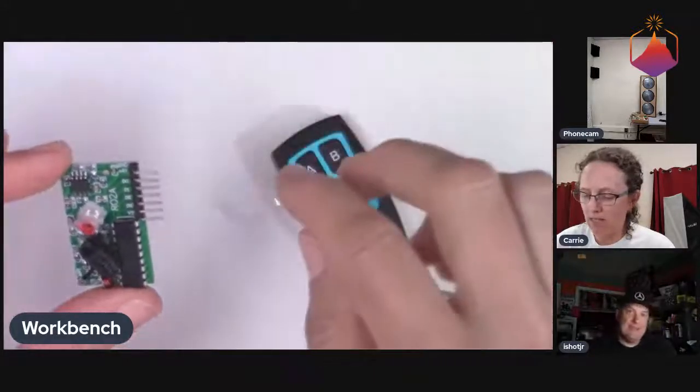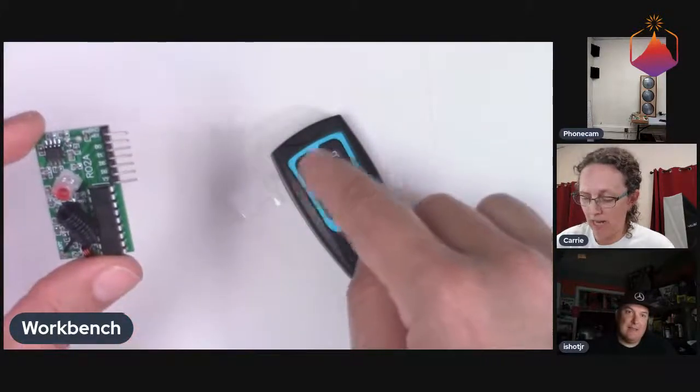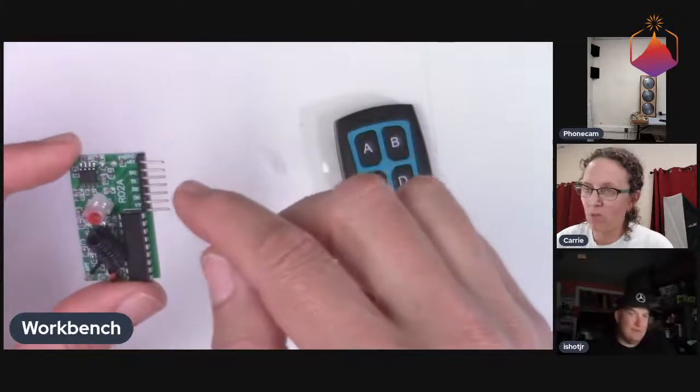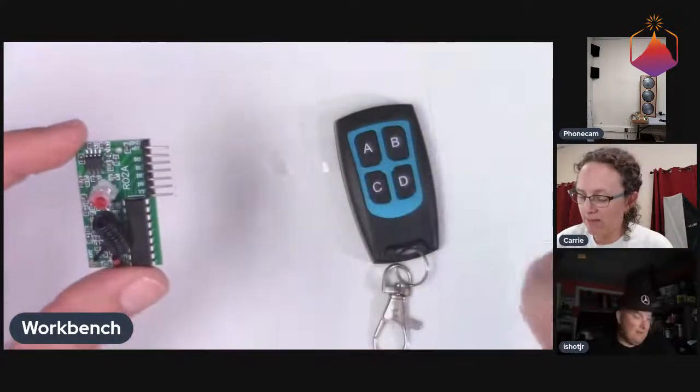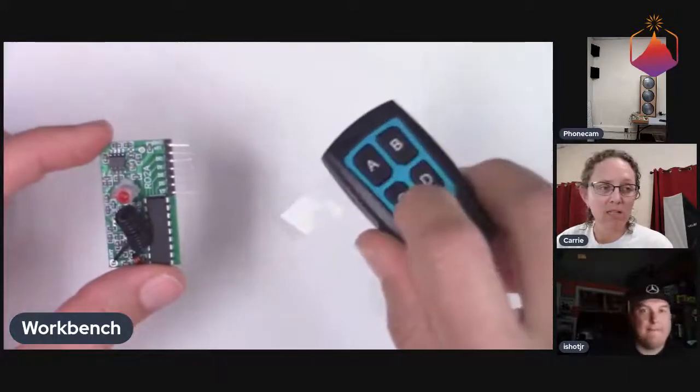So we're just going to hook up the ground and the 5 volts, and then I am guessing that D0, D1, and D2 correspond to A and B. So we'll try to hook up those. We'll hook up those 3 to the relays and see if they correspond to the A, B, C buttons here.